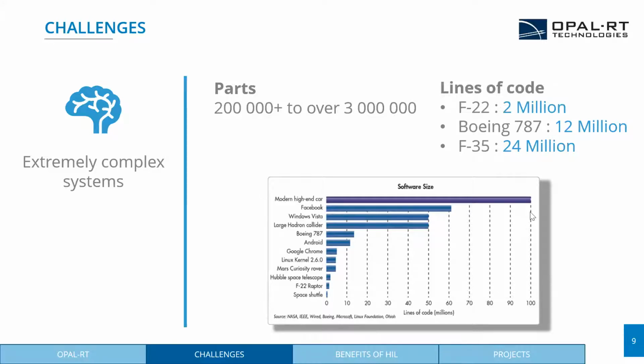Even though in automotive they're not that bad, a high-end car today can have up to 100 million lines of code. But still, all these things have to be validated, and we need to make sure that the software is working properly, it's doing the right thing, and we don't have a bug that is going to cause some catastrophic event.